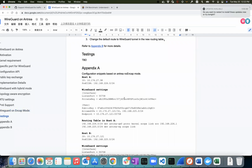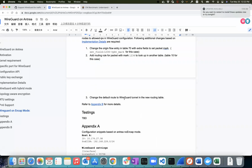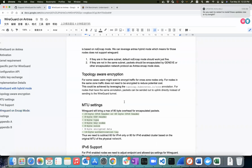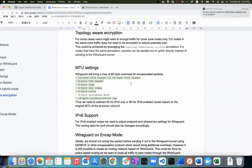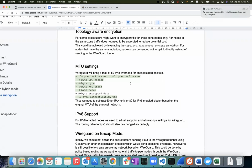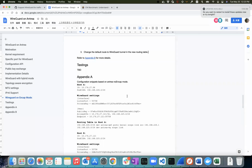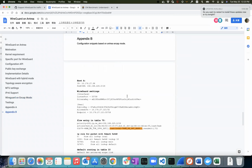Do you have performance data for encap mode? Yes, I have. I think it's slightly worse than the no-encap mode, not that much. Okay, got it. So that's basically all for my design here.